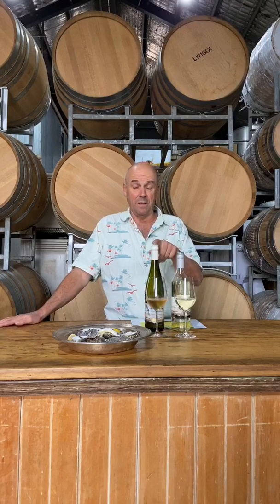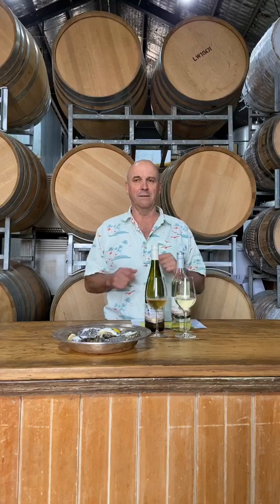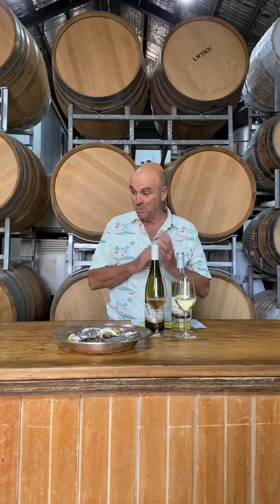And then we picked the Sauvignon Blanc a week later, and we processed it like a white grape juice, and then we added the yeast. Then we put the two together while they were fermenting. So they got a chance to get to know each other, cohabit. They didn't have any social distancing with that, not with Traminer and Sauvignon Blanc.